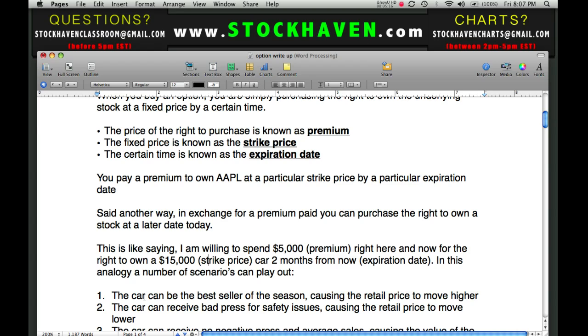Or the car can receive bad press, say for safety issues, causing the retail price to move lower. And again, that would mean you are stuck at that $15,000. That's what you have to pay 2 months from now, regardless of if over the next 2 months they actually end up dropping the price down to $10,000. They have you on the hook at $15,000. That's the strike price. That's what you agreed to. That's what your right was.